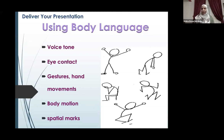You give a presentation, if you video yourself and you watch yourself as you give a presentation, this is a checklist that you need to have in order to say how good you have been in terms of the voice tone, of the eye contact, of the hand gestures, of your body motion, and of your spatial marks.